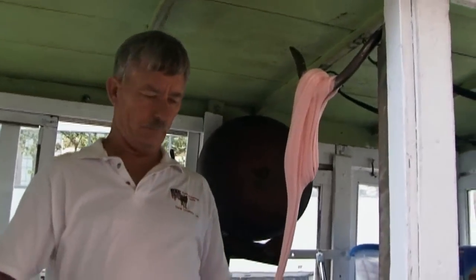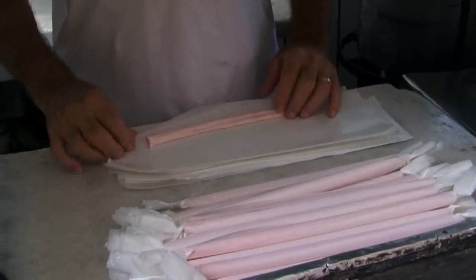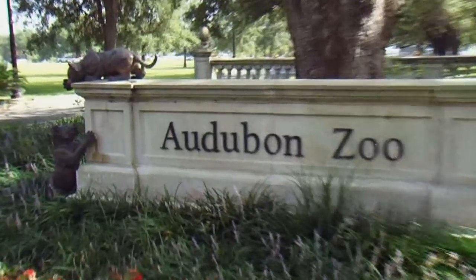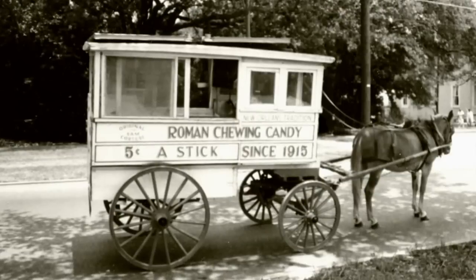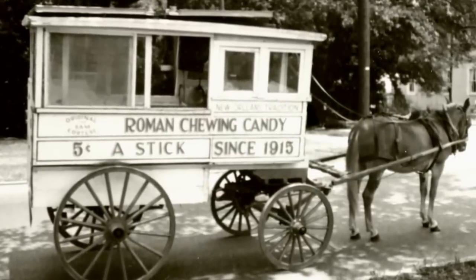Since 1971, Ron Cotterman has been selling sticks of pulled candy to generations of fans all over New Orleans. And today, he's parked in Uptown, just 2 miles south of the Superdome. But it was in 1915, almost 100 years before the food truck trend caught on, that Ron's grandfather, Sam Cortez, rolled out the Roman Candy cart.